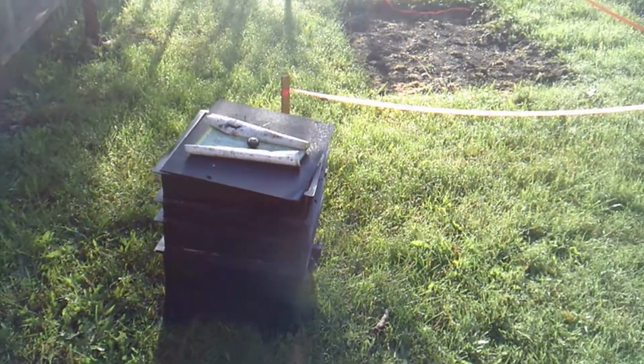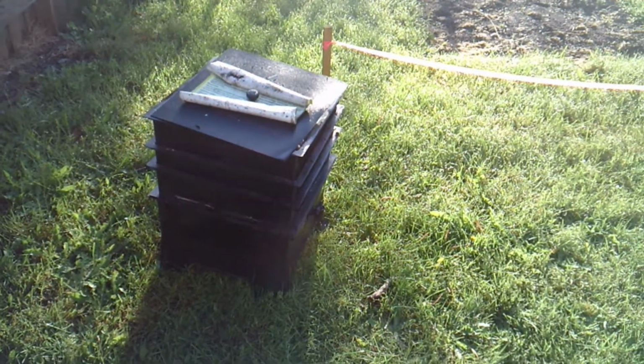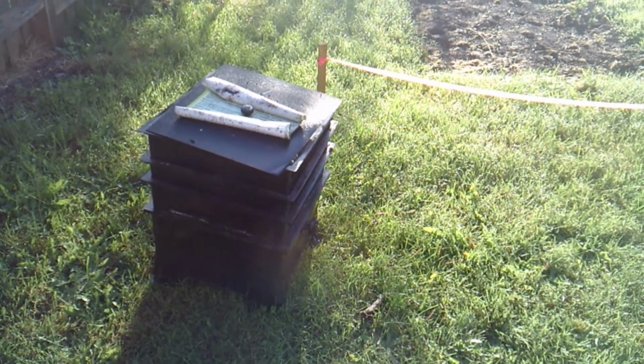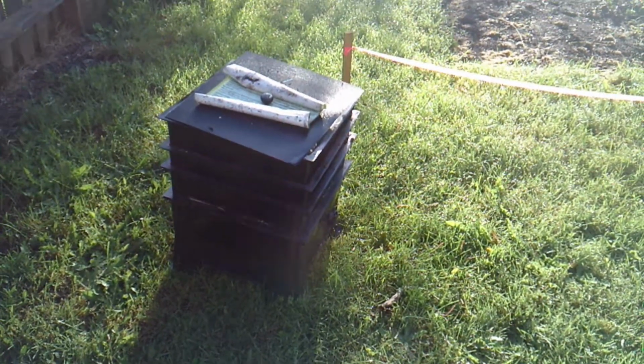I've got my worm box here. I brought that from my apartment balcony. That's been on my balcony for the last 2 years, and works very well. If you live in an apartment and you want to do some composting, worm boxes are a thing. They work very, very well. We'll see how that goes later.